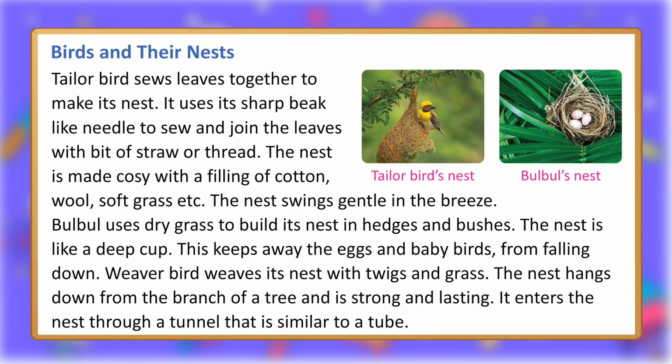Weaver bird weaves its nest with twigs and grass. The nest hangs down from the branch of a tree and is strong and lasting. It enters the nest through a tunnel that is similar to a tube. Tailor bird's nest. Bulbul's nest.